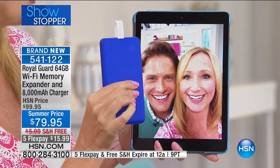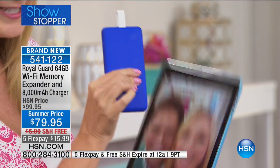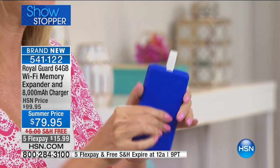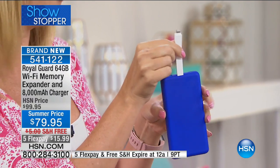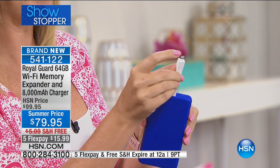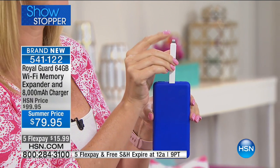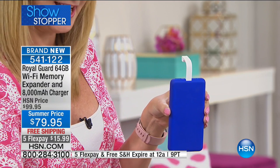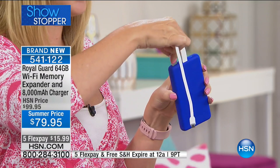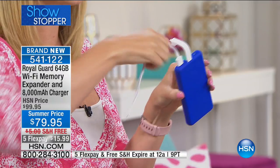And then let's talk about that charging capability because this is the coolest thing I've ever seen. You have your built-in lightning connector right here. So this is going to work on iPhone 5 and above. With that lightning, you just plug it in and it's going to provide instantaneous power for you. You're also receiving with this the cable, so you can plug this right in if you're an Android user and you're going to be able to charge your Android devices as well.